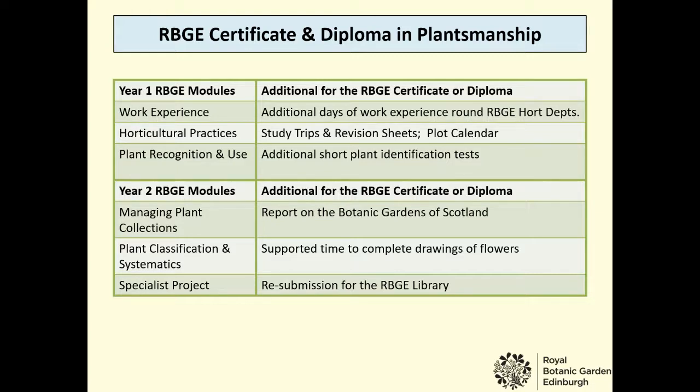In second year, we get you to do a report on the different botanic gardens that Johanna showed you, looking at what the different management issues are, what the purpose of each one is. So that's a short report that we'll ask you to do there.